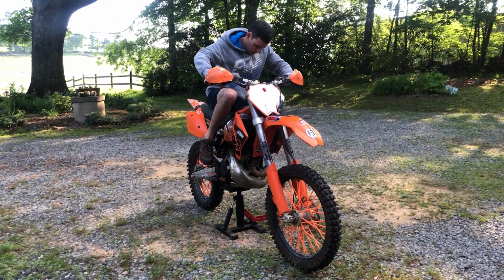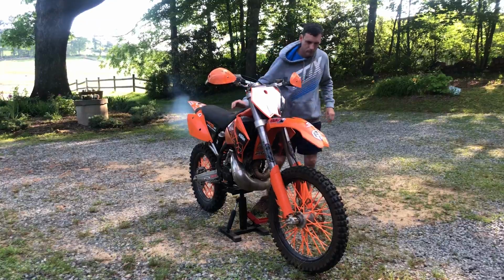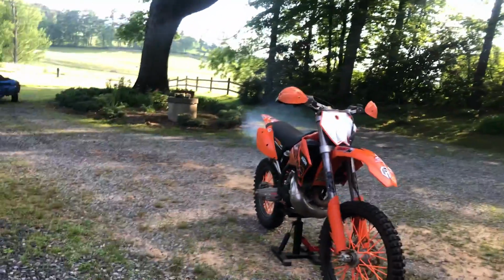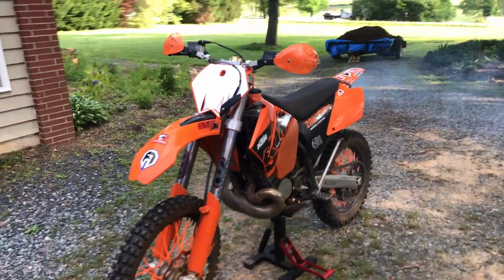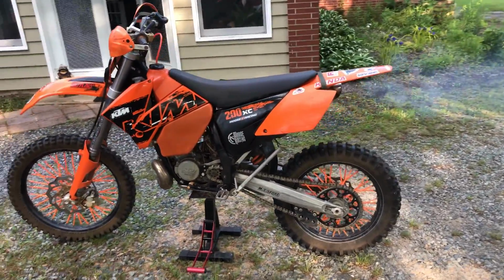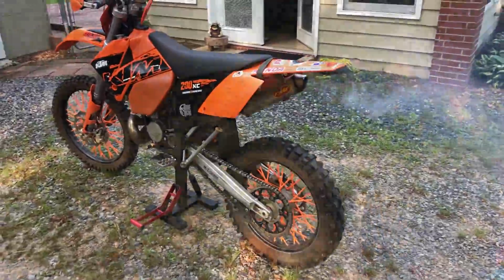The 2007 KTM 200XC is a light, agile mountain goat that is a blast to ride and getting harder to find. It's a 200cc two-stroke with the standard KTM features, including a Brembo hydraulic clutch and Brembo front and back brakes that provide excellent feel and stopping power. Once you get used to a hydraulic clutch, you'll never want to go back again.